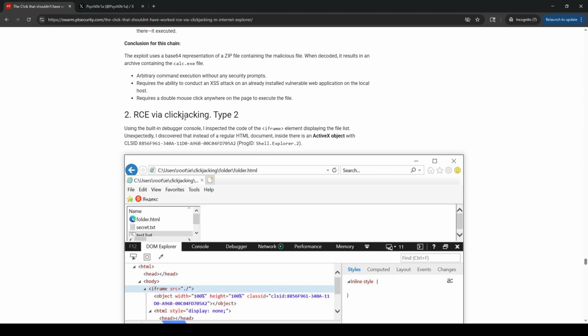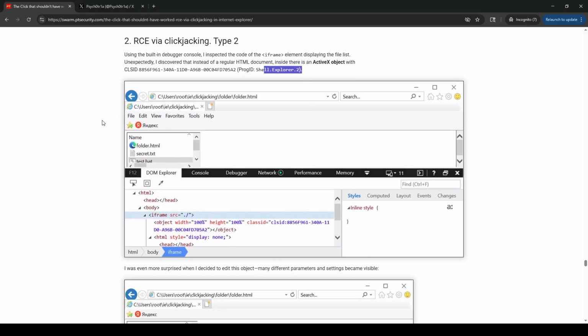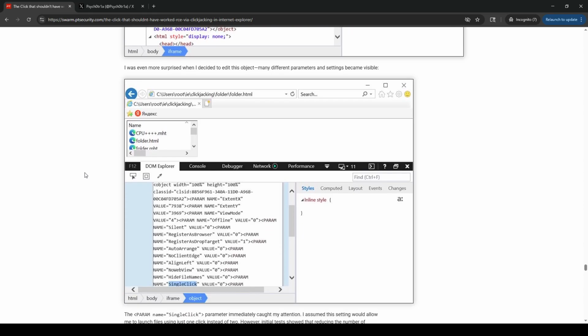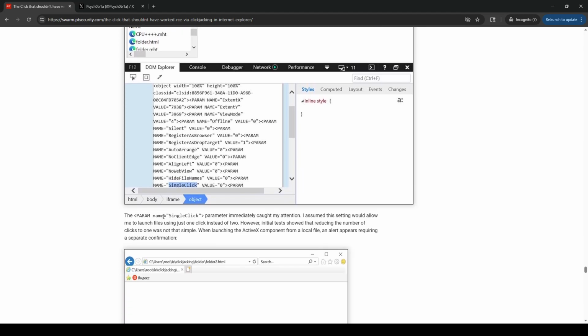2. RCE via clickjacking type 2. Using the built-in debugger console, I inspected the code of the iframe element displaying the file list. Unexpectedly, I discovered that instead of a regular HTML document, inside there is an ActiveX object with CLSID, ProgID, shell. Okay, interesting. I was even more surprised when I decided to edit the object. Many different parameters became visible. Oh, wow. The param name equals single click parameter immediately caught my attention.